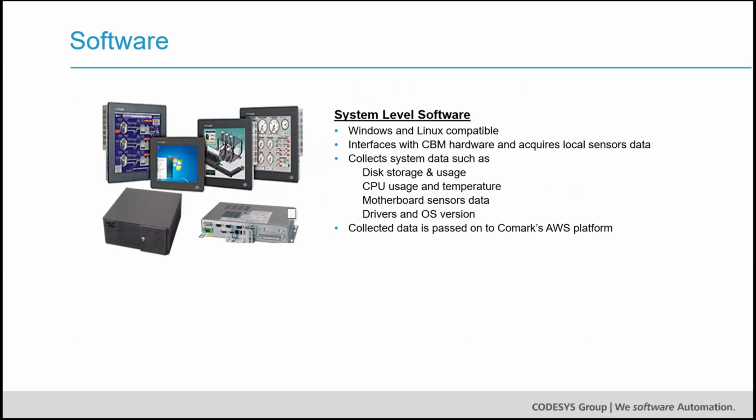When it comes to the system level software, it's Windows and Linux compatible. It interfaces with the CVM hardware. It requires local sensor data, sorry, and it collects the system data, what we explained earlier, disk storage usage, CPU usage, motherboard, drivers version, etc. And then it passes on to the higher level platform.